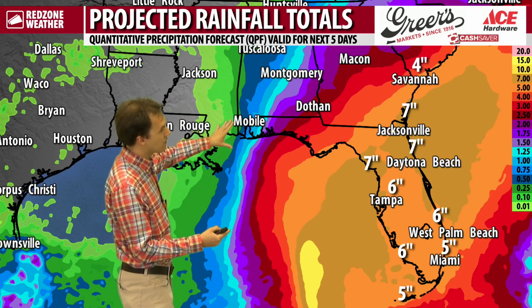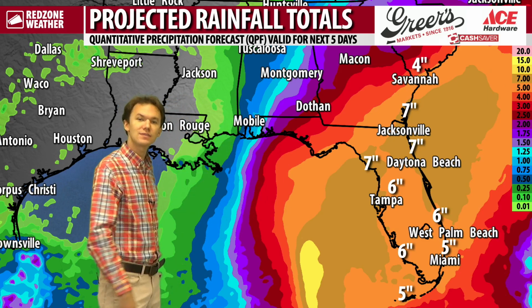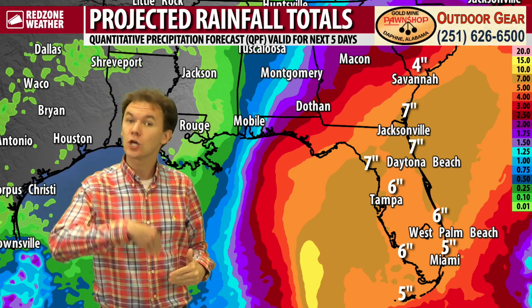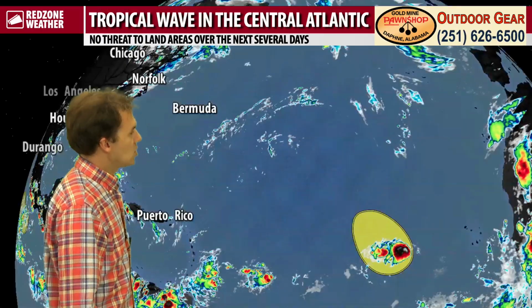And again, our area is on the western flank, on the outskirt of this, and so it'll be interesting to see how this plays out. Probably will have some showers on the eastern side of our region associated with Ian as we get into Thursday and Friday, but I'm not expecting a big bad rain event across our local area. The big rain is going to happen to our east.